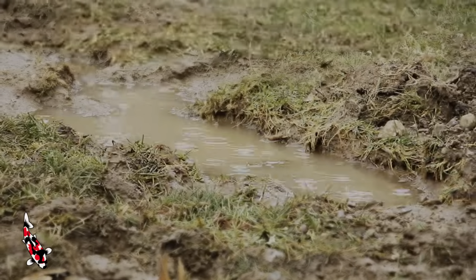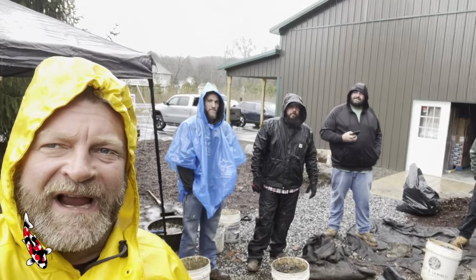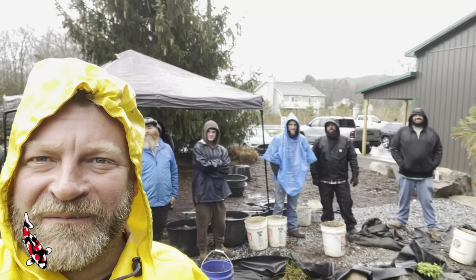So we got half the pond rocked in. It is pouring raining out here. We got a whole bunch of troopers staying in with us with the class. I want to thank everybody. And we're not nearly done yet. Everybody else is probably cold too, but we're all hanging in, trying to get this project complete.